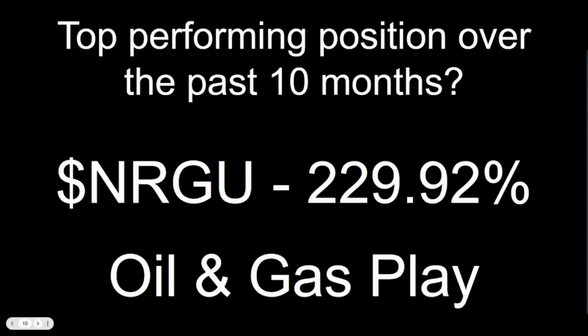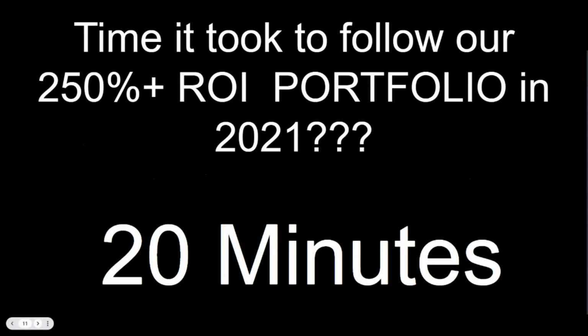Top performing position over the past 10 months has been Nrgu. It's been going back and forth with our Ethereum position that you can actually own with the stock. It's really cool. We'll talk about that in a second, but it's up 229.92%. That is our oil and gas play. It is the top performing ETF in the entire stock market this year in the US, at least. The time it took to follow our 250+% portfolio in 2021 was just 20 minutes, guys.